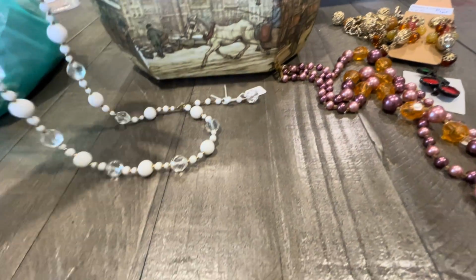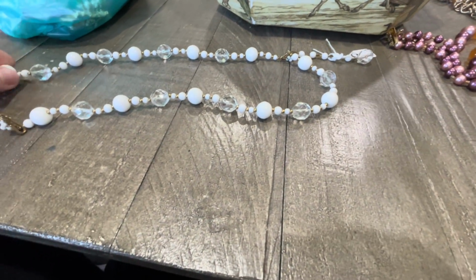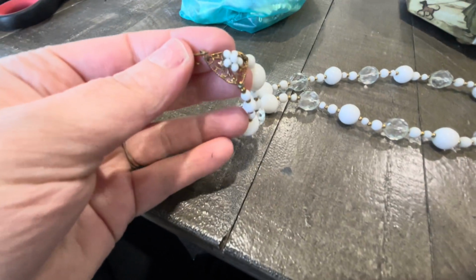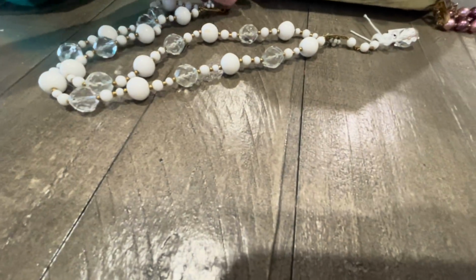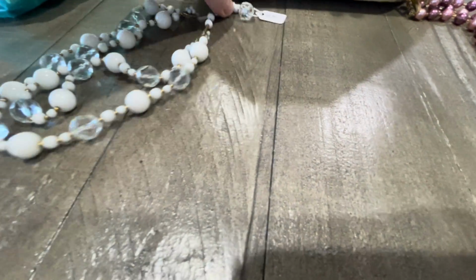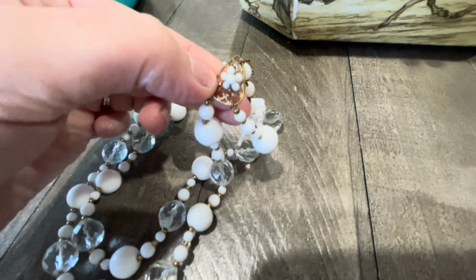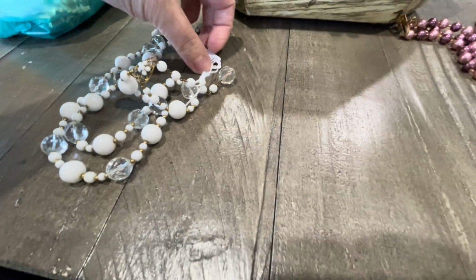This one feels like quality. I don't really know how, and it latches like this. Look at its latch too. But it latches like so. But I just thought that was very pretty. 50% off, so $2 for that one.